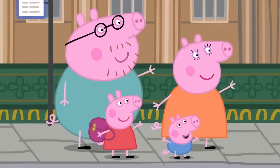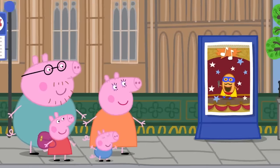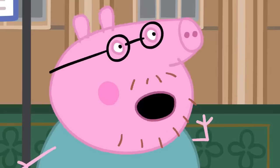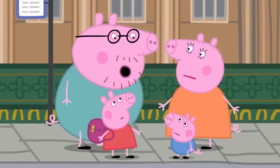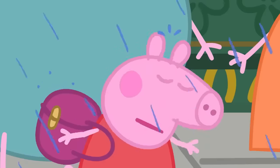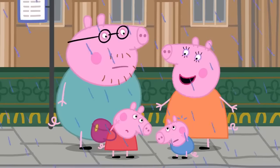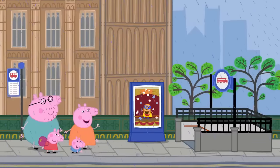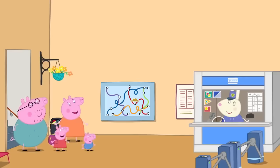Today, Peppa and her family have come to London to watch Super Potato, the musical. Goodness! We'd better get walking, or we'll miss the start of the show. Oh no! We're going to get all wet. Not to worry. We can take the underground train instead. Hooray! The underground train is underground.